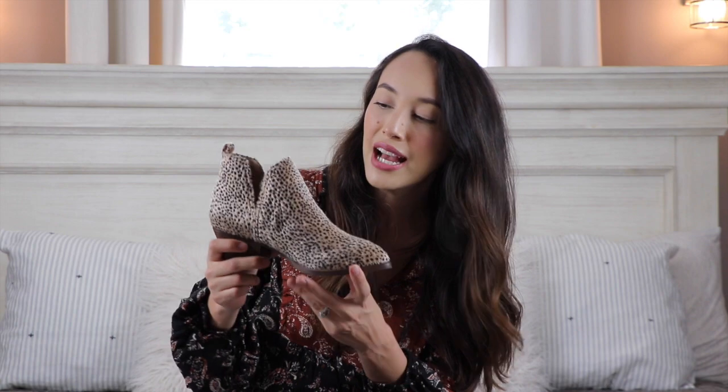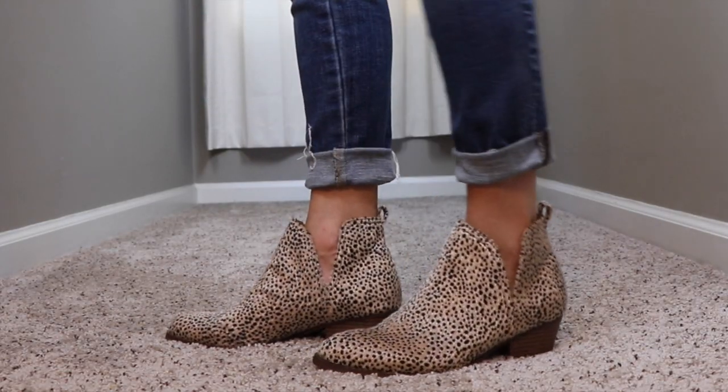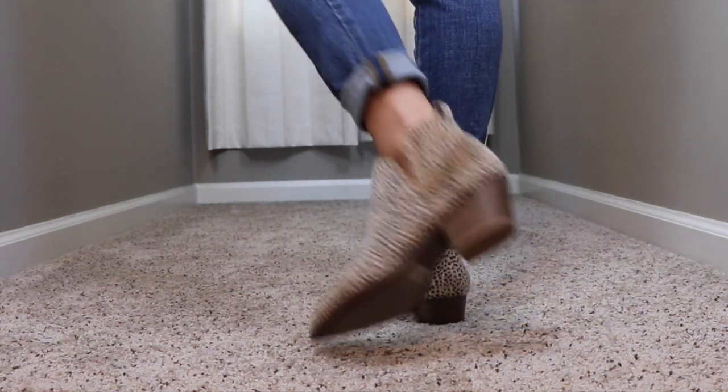The other animal print shoe that I have to show you guys are these cheetah print booties that have a similar side cut out here, similar silhouette to the ones that I just previously showed you. And they kind of have a fur-like texture to them, but it's not too much. It's not super fuzzy. If you're standing far away, you wouldn't really notice it.